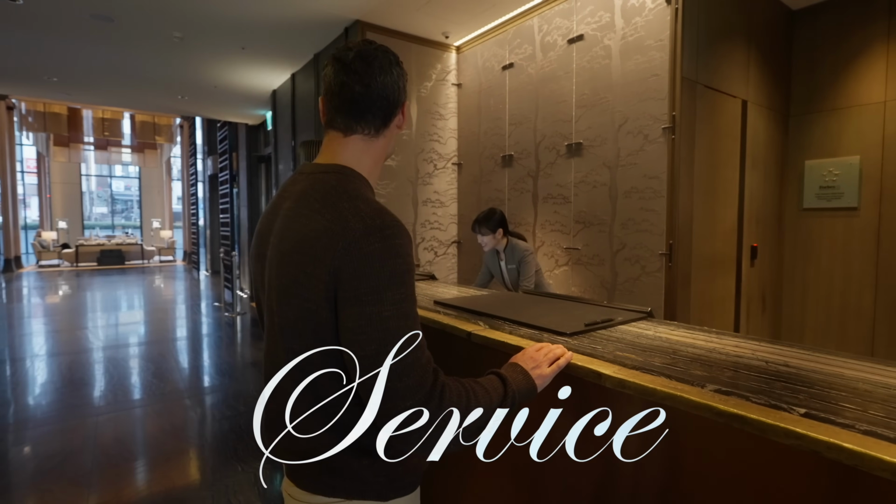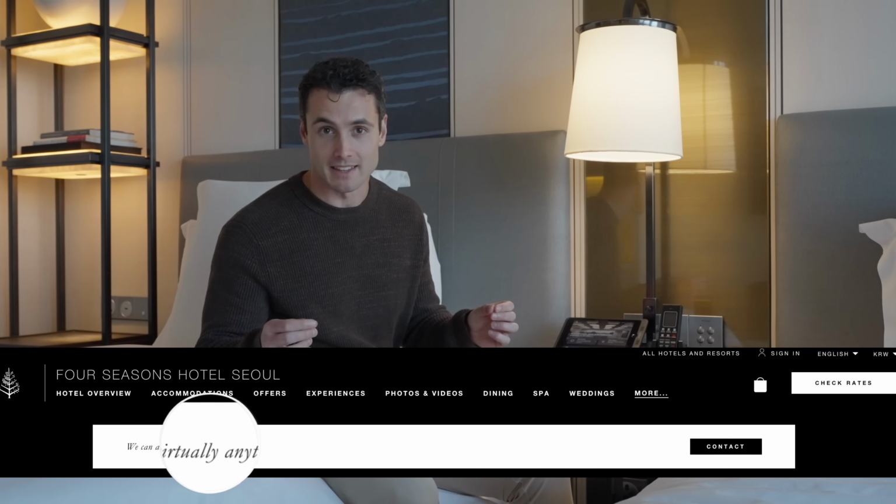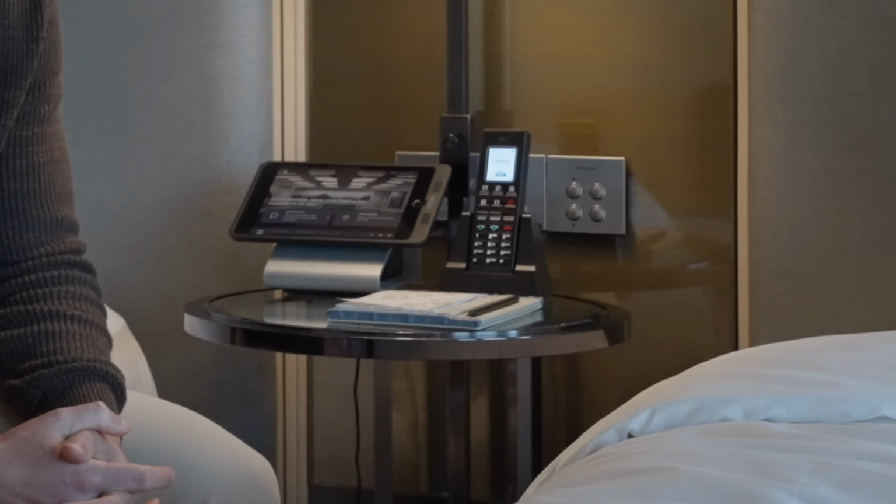So the service here at the Four Seasons Seoul has truly been some of the best I've ever experienced anywhere in the world, let alone here in South Korea. The service in Korea as a whole is very attentive, very hands-on, but at other hotels like the Signiel that we've reviewed, we've noticed that they won't really step out of line very much. They won't do anything that isn't by standard hotel protocol. Let's see if the Four Seasons will do something a little bit more interesting here with the service test. The Four Seasons website says they can arrange virtually almost anything. So I want to see if that's true.